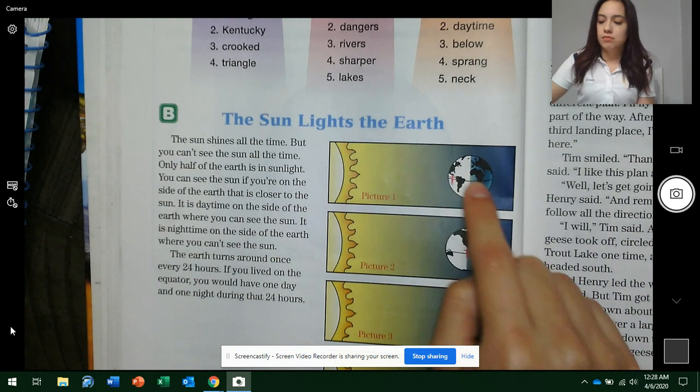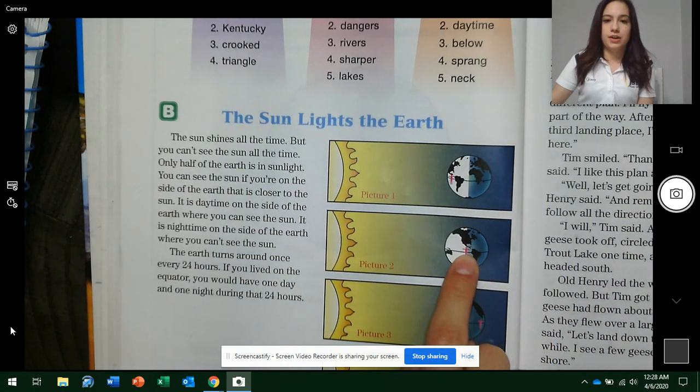Everybody touch the person in picture 2. Look at the person right here. That is where the person would be 6 hours later. The earth has turned. For that person, it is now sunset. You can see that person is still below the United States.